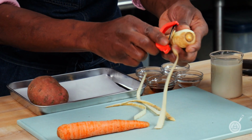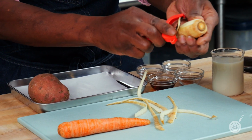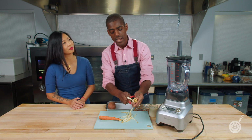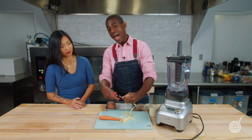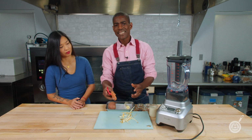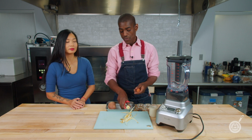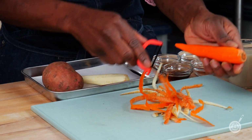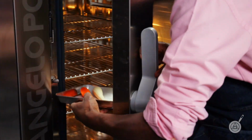What's the roasting time and temp? Roasting time and temp on this is 400 degrees Fahrenheit for 30 to 35 minutes. That was the first problem that I thought we would snag, as I didn't think it would be enough time to get these vegetables tender so that we could puree them. Let's see how that works out. Let's get these in the oven.